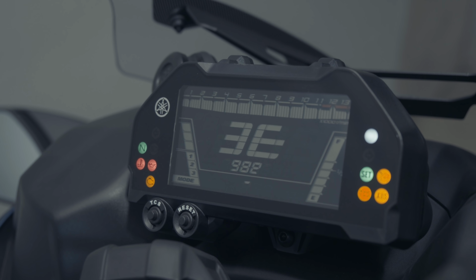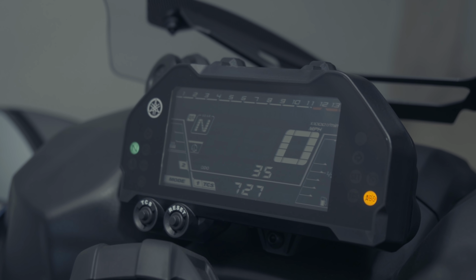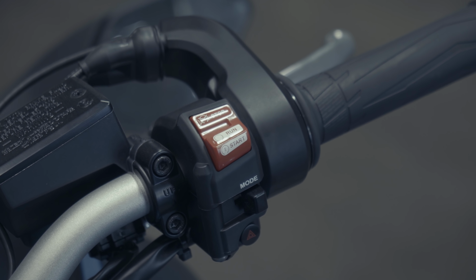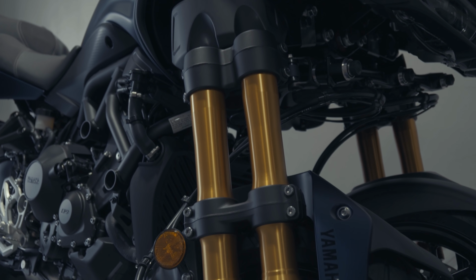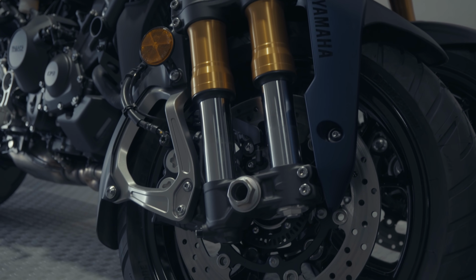All right, guys, you already know. Let's jump into some specs real quick. So the Niken, as a plain and simple non-GT version, comes in at $15,999. We have an 847cc liquid-cooled inline 3-cylinder straight out of the MT-09 with a little bit of tweaks, fuel-injected, 6-speed, chain-driven. In terms of the chassis, you have 43mm LMW dual-tube forks that are fully adjustable in the front and a single-shock adjustable preload in the rear.